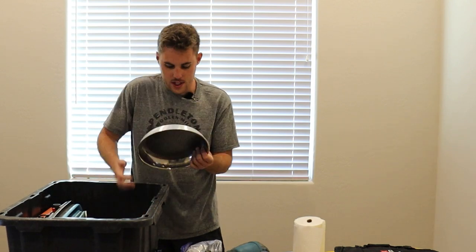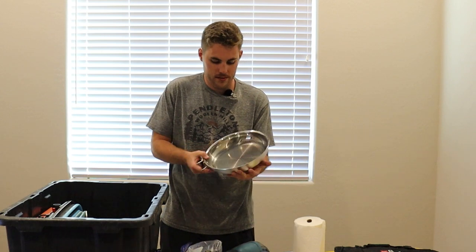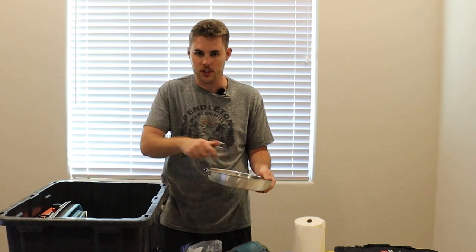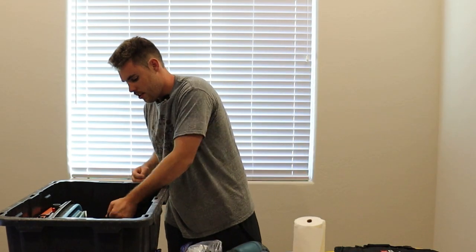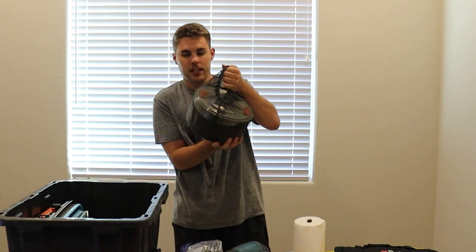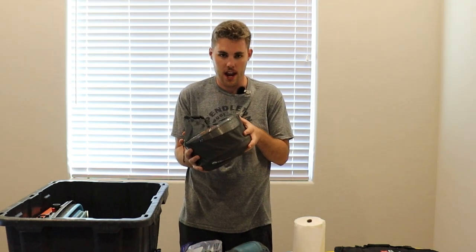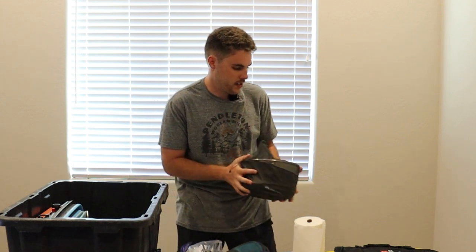I have this GSI pan, pretty nice pan. It's non-stick and the handle removes so it's easy to store. I'll set this over here. And I got this nice big GSI pot kit. So there's a bunch of different size pots. This is pretty nice. Set that right there.